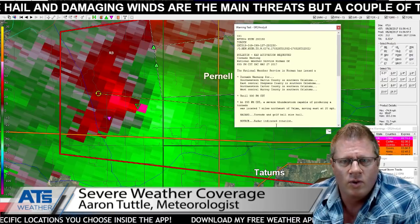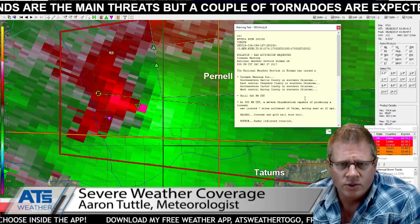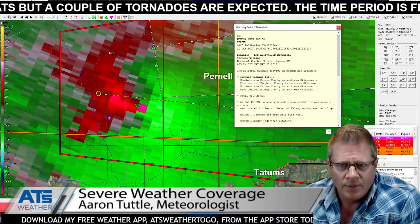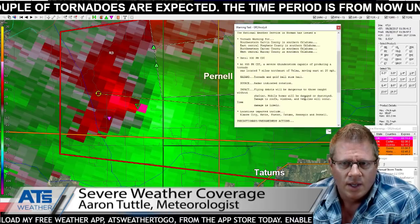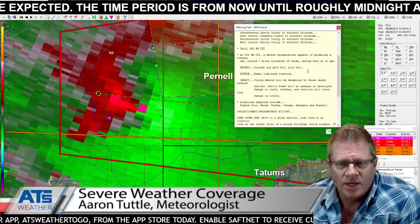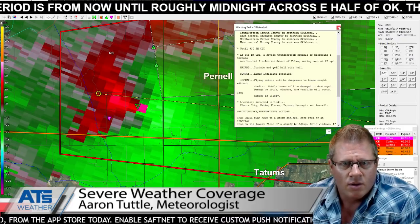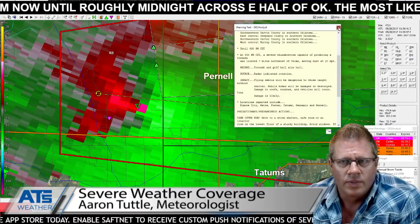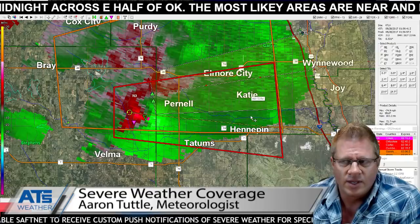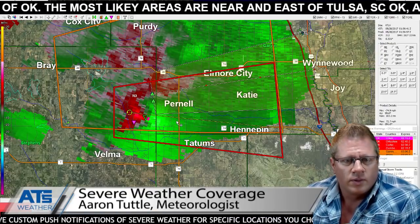Let's take a look at the wording on this. Weather Service. Let's see, severe thunderstorm capable of producing a tornado 7 miles northeast of Velma, moving east at 20. So golf ball size hail also possible. Elmore City, Katy, Foster, Tatums, Hennepin, and Purnell are all in the path of this particular storm. Now, that's a long ways away for you guys here on the far right end. But Purnell, you'll definitely be in your shelters for sure.